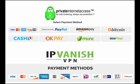Now the one thing that really distinguishes Private Internet Access from IP Vanish here is that they allow you to pay with department store gift cards. So you could pick up a card from Target or Walmart or something like that and pay for your VPN service without any way of being traced. You'd buy the card at the store, and then they have a website that they work with on their webpage, and you can pay with that.